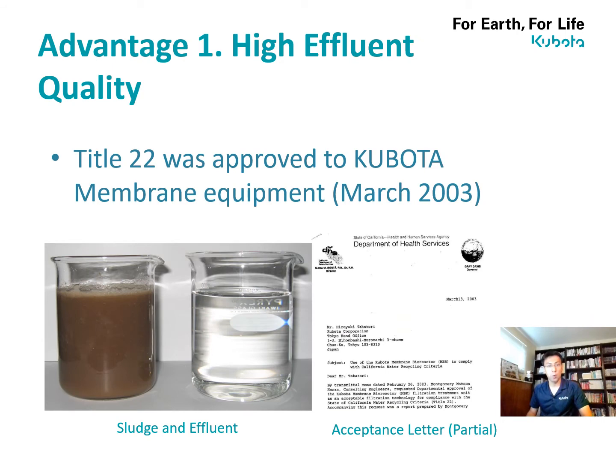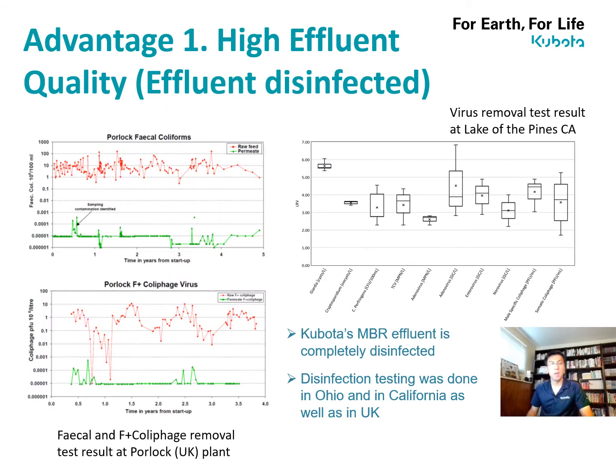KUBOTA membrane will achieve high effluent quality without any suspended solids or BOD. We were approved for Title 22 in 2003, and the effluent is reusable. The MBR effluent is also well known that it is disinfected.